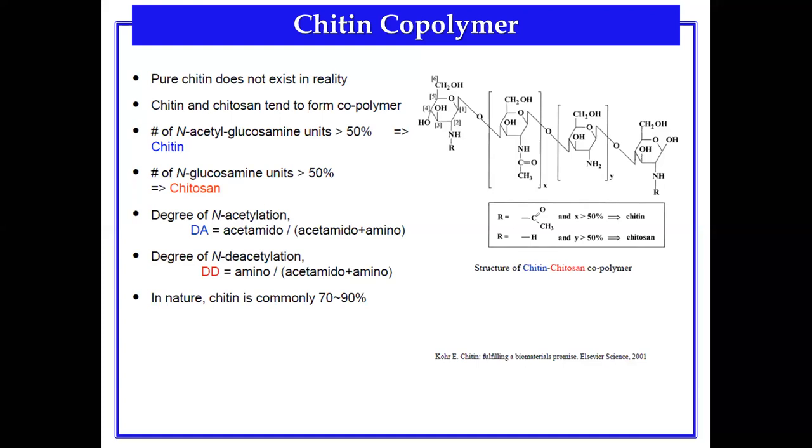One is called the degree of N-acetylation, as well as the degree of deacetylation. The degree of acetylation, generally denoted as DA, is the number of acetamido groups in comparison to the total number of acetamido and amino groups present in that copolymeric system. The degree of deacetylation is calculated as the ratio of the number of amino groups to the acetamido and amino groups in that system.